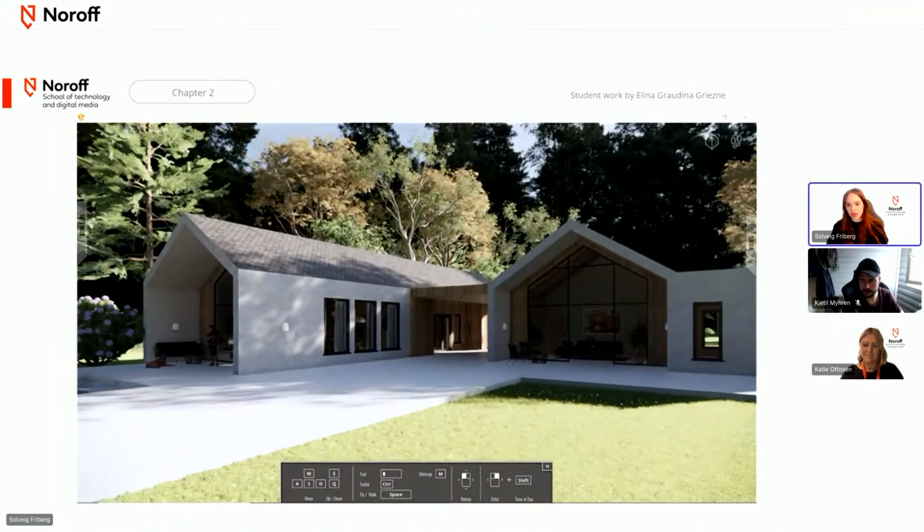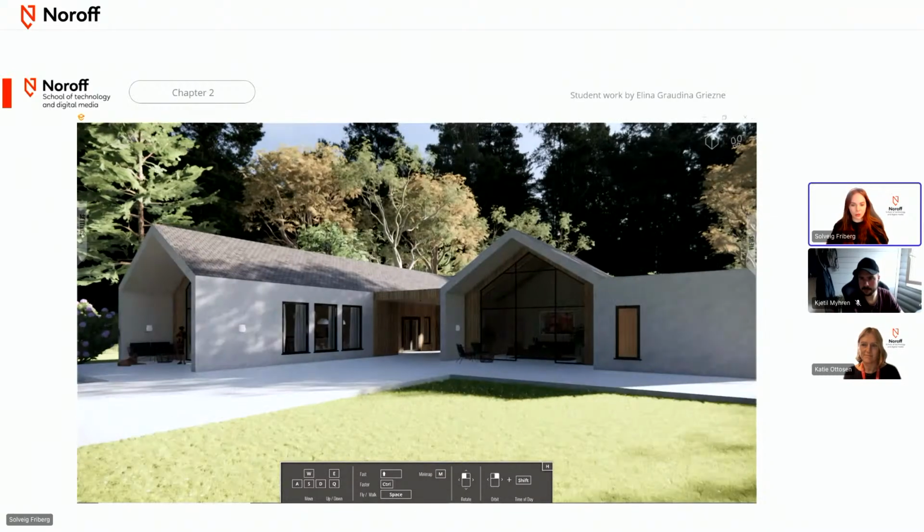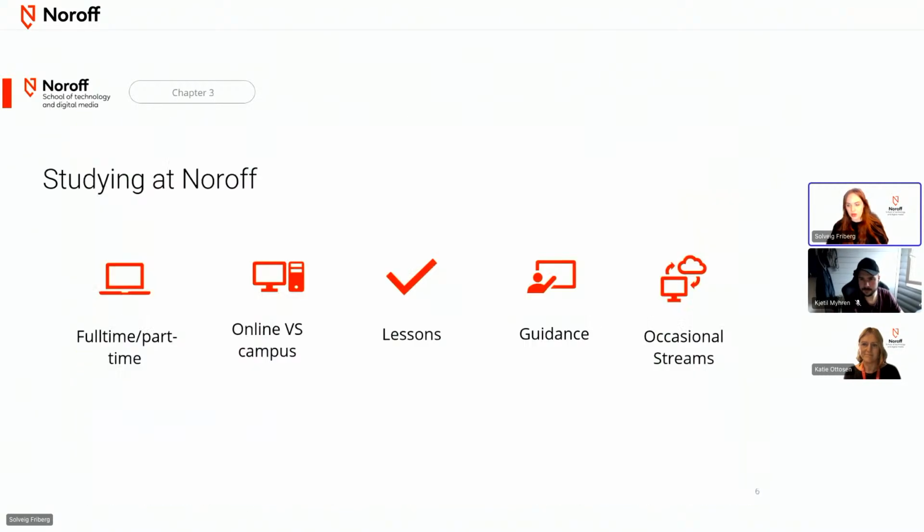I can also mention that for technical design architectural, we have a second year for those who wish to build up on the competence that you learn in technical design architectural. This study is called Technical Design BIM, and BIM stands for Building Information Modeling. So that is also an alternative for those who wish to go more than 1 year.